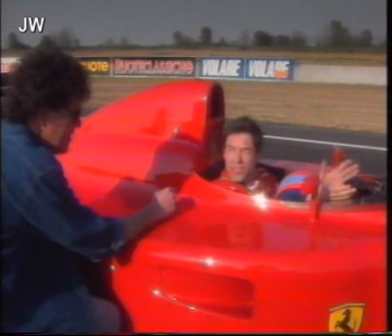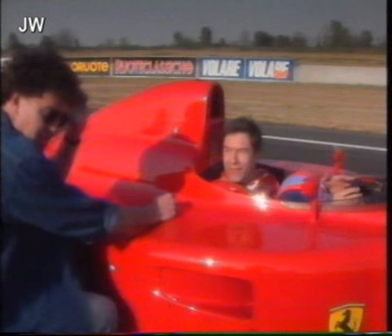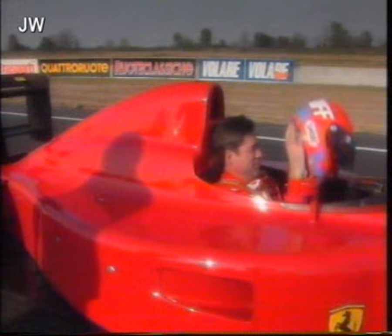Fit? I came here to Italy specially 2 weeks ago. I've had my own seat made. I fit like a glove. Well, all right then. Drive carefully. Don't be ridiculous.